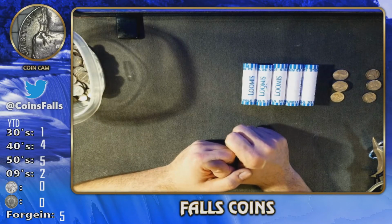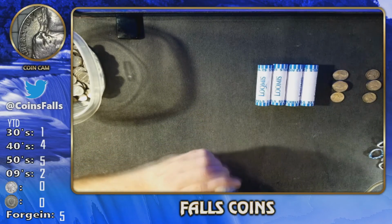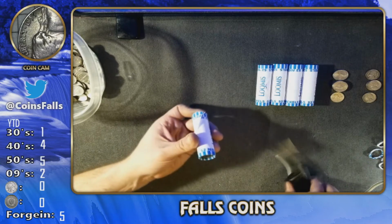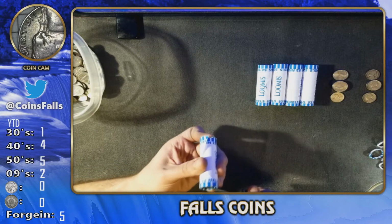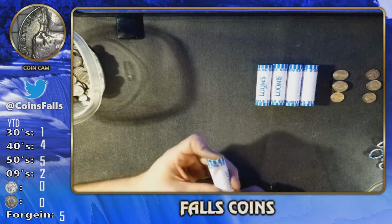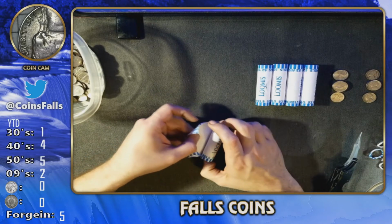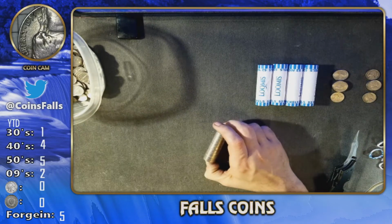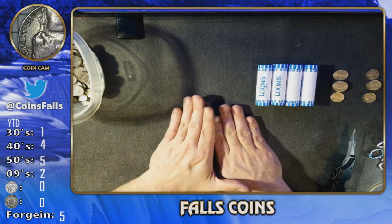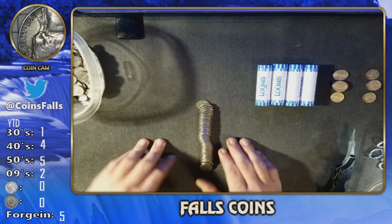All right, that roll did give us a 50s, so that was cool. Got a hit out of it. But we've got roll number 6 coming up. We still want silver. We still want foreigns. Which, surprisingly, we haven't had any yet. We want a buffalo. And we haven't had no 2009s either. So, all right. Let's see what we get.